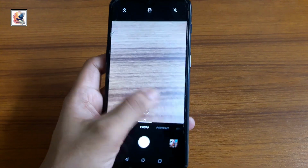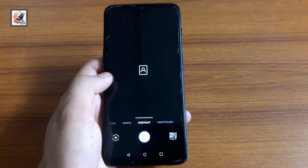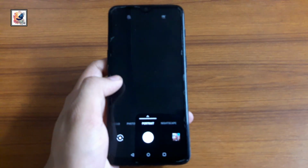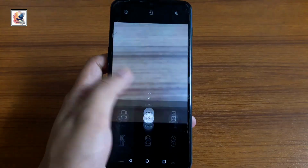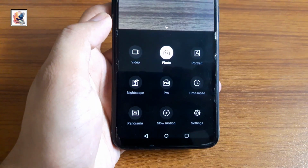The smartphone comes with a dual camera setup. The first one is a 16 megapixel main lens with 1.7 aperture, and the second one is 20 megapixel with 1.7 aperture, with dual LED flash. The OnePlus 6 comes with a 16 megapixel selfie camera with 2.0 aperture. So let's see some photo and video samples.